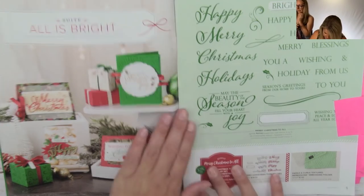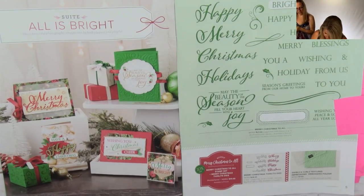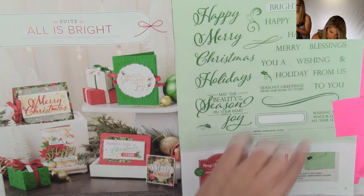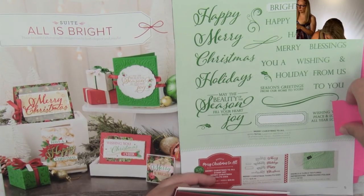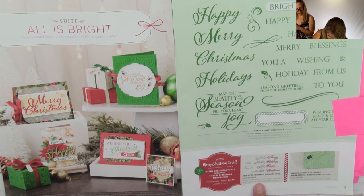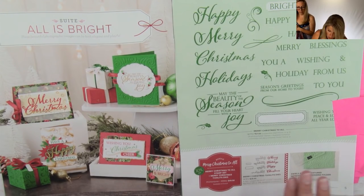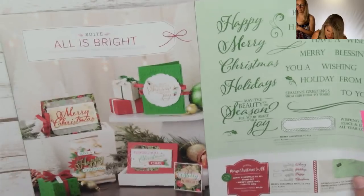We shared that. So coming up first is the very first suite in the catalog on pages 4 and 5, and it's called All Is Bright. There's some samples here. It's beautiful. I love the font here. And this is the Merry Christmas to All stamp set, the matching Thinlit dies, the Swirls and Curls textured folder, which you're going to see on so many samples that we're going to share with you guys.